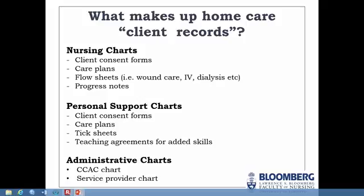The personal support charts, again, have client consent forms, care plans, tick sheets, and teaching agreements, and they're a little bit more task focused. And so we're going to come back to teaching agreements a little bit later on in the presentation, but those are the basic things that we saw in most of the charts. And so for our purposes, the administrative charts that we're talking about is the CCAC chart, the CRIS record, and the service provider chart administrative record pieces. So in some places there were face sheets and the referrals and any service updates that the CCAC would send through. A lot of that stuff got printed out and put into the charts in the agencies.